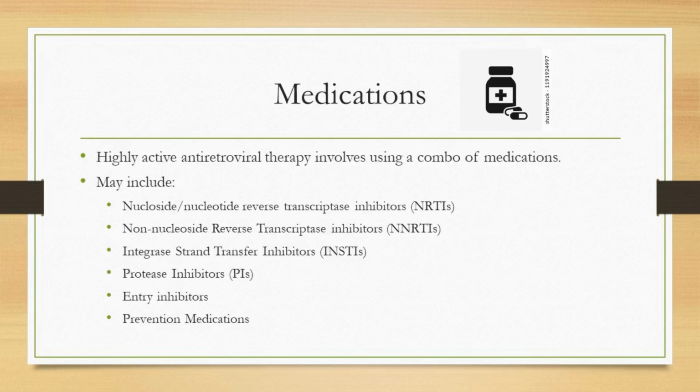In terms of medications, highly active antiretroviral therapy involves using a combination of medications. The biggest thing I want you to remember is, again, those medications have gone from a handful down to just a few, just here in the last few decades. So it may include all of these below. Think about those. You don't have to have these memorized for this particular activity.